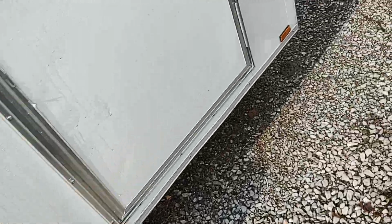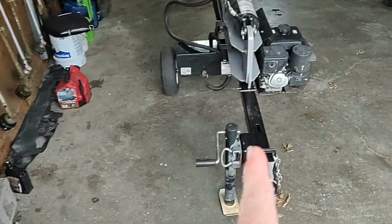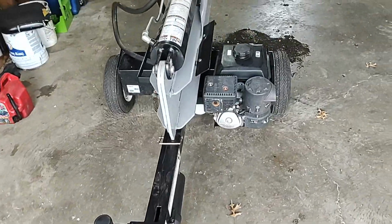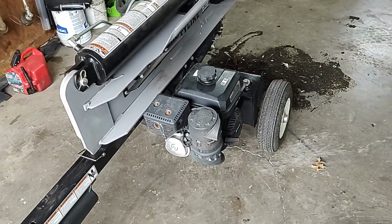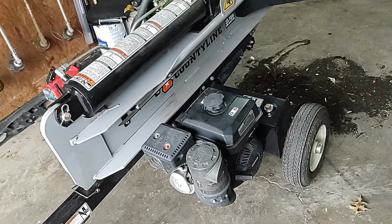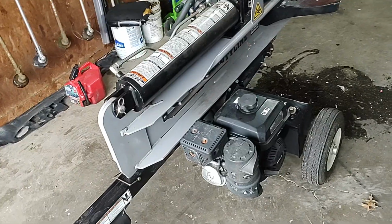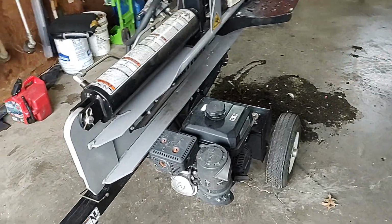And then go in the garage. Show you the equipment. We'll start off with this. This is not mine. A buddy of mine has let me borrow this. If you've seen my last two shorts, I had a big cleanup job and I got some fallen trees from it and I've been splitting them up into firewood I'm going to sell. I ain't ever got done with that project yet. I hope to today or tomorrow.